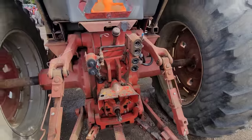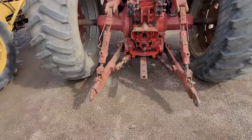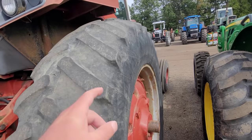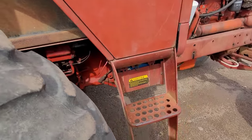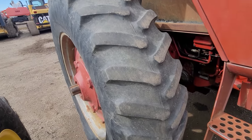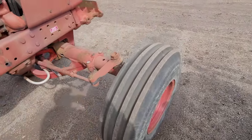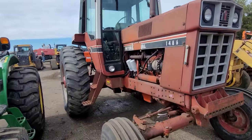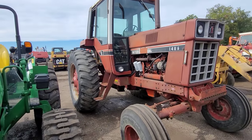1,540. Tripled up on the remotes, Cat 3. Oh yeah, we're slick here. About, I don't know, 10% tread if I'm being very nice. And new steers up front, but yeah, if you bought this, you'd have to put drives on it.